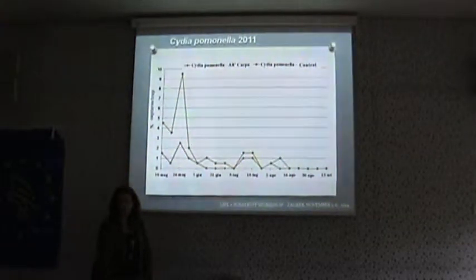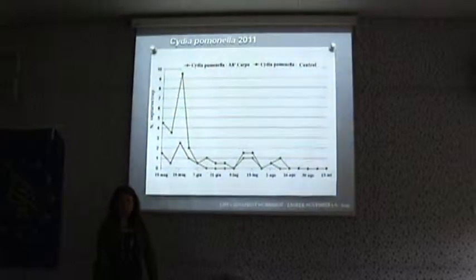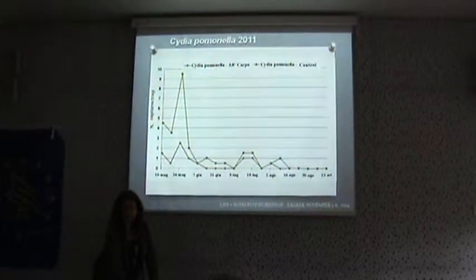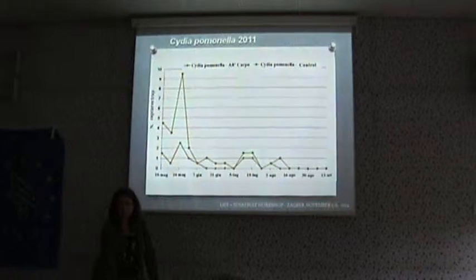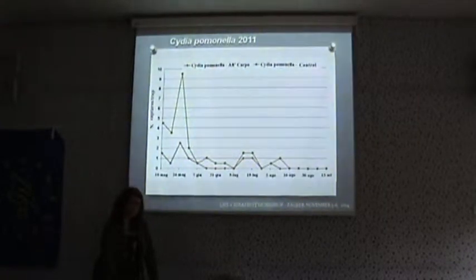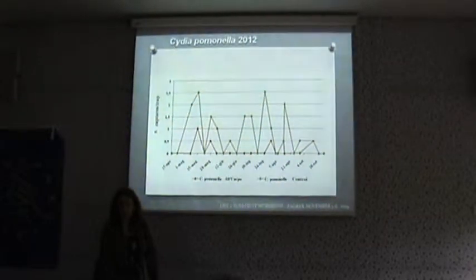Here I show you some of the results. This picture shows the captures of Cydia pomonella in 2011 inside the Alt'Carpo, the orange line, and in the control, the green line. Normally in the control the population, that is the number of captures per trap, was a little bit higher than in the Alt'Carpo, and the same was recorded in 2012, and the same results were confirmed in the year after.